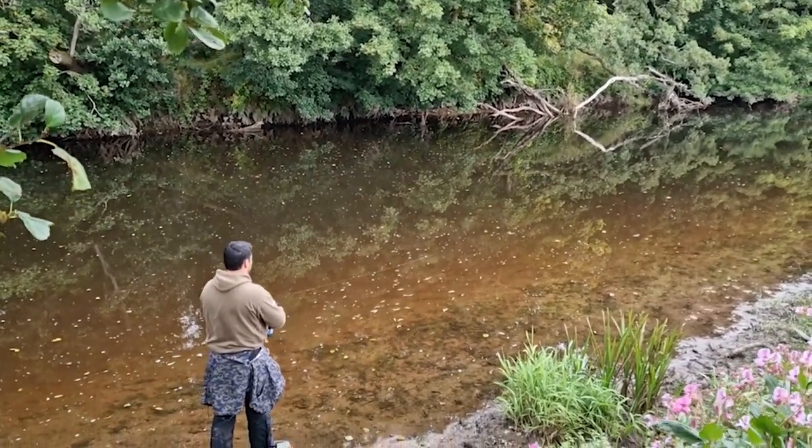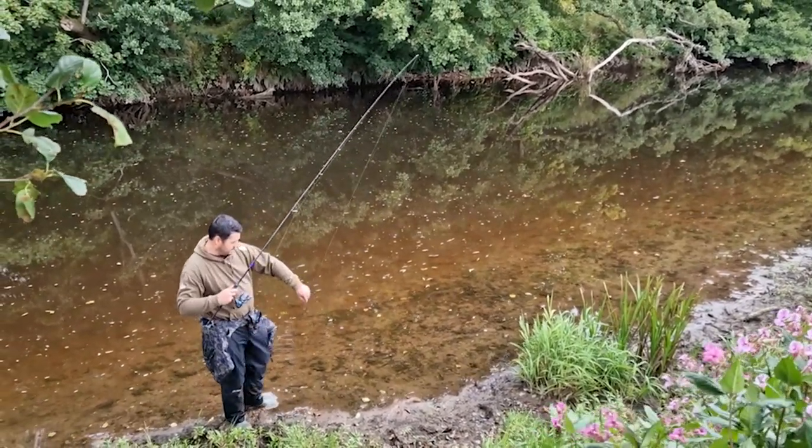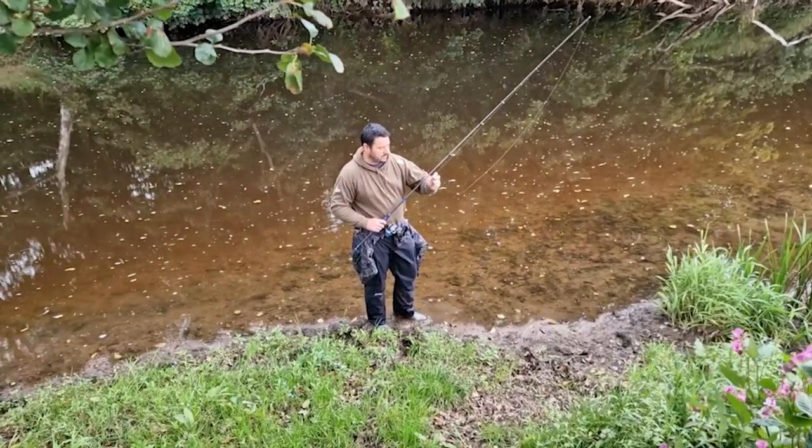What lure you got on? Nothing off the net. But it wasn't quite spinning right, so I could do with a wee zebra toby.